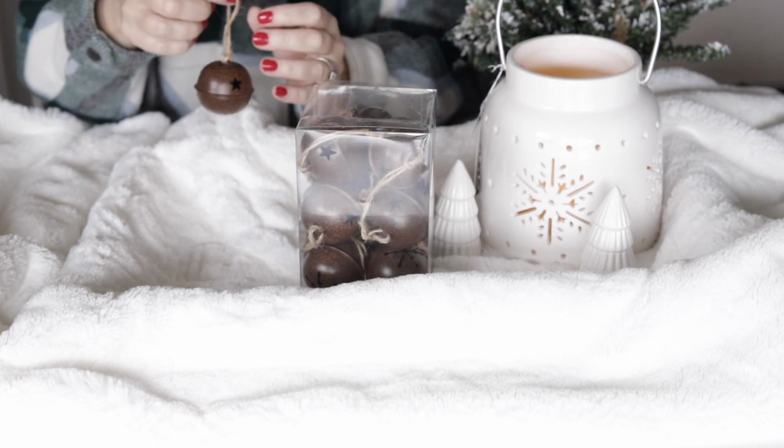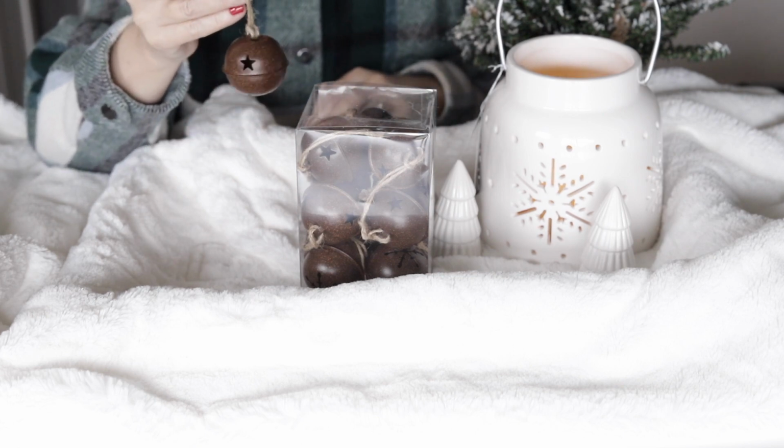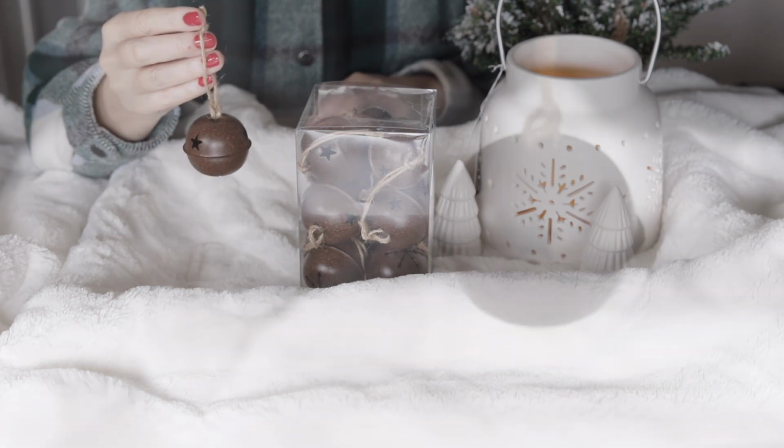Just this little package of bells. You get several bells in the package for a low price. So I thought these would be a good addition.